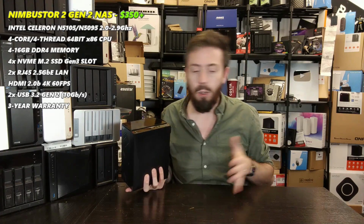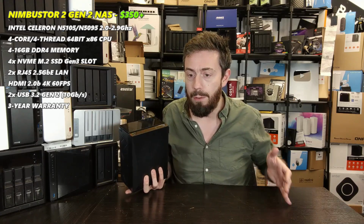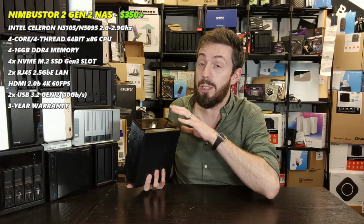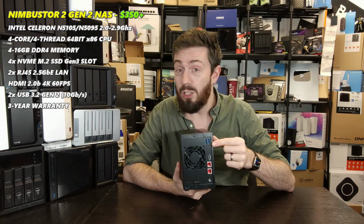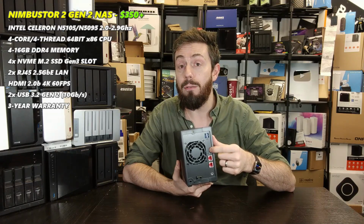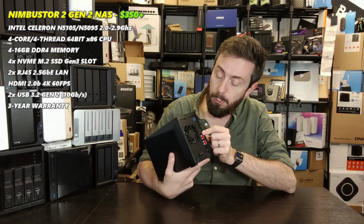The system also arrives with the N5095 Intel Celeron processor there. You're always going to find that, or the N5105 knocking around everywhere. It also arrives with 4 gig of DDR4 memory that can be scaled up to 16 gig. It's also got 2x 2.5 GbE. It's got an HDMI 2.1B slot, an even better bandwidth choice there for the visual connectivity.